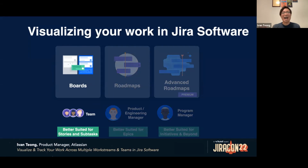Now that we know at a high level what visualizations are possible in Jira Software more broadly, I'll be focusing on how to make your boards powerful. Of course, you can learn more about roadmaps and advanced roadmaps in other Jira Software product demos.